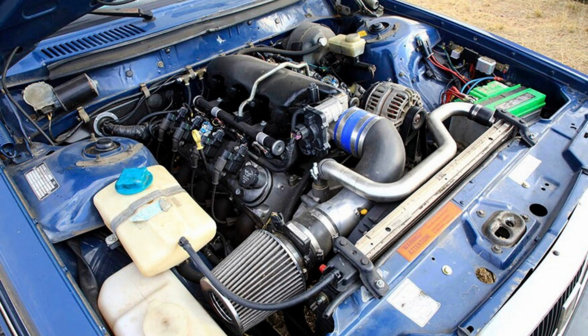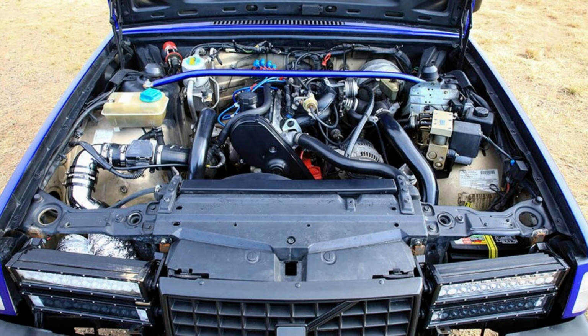The surprising performance potential of Volvo engine swaps. From red block to small block, we have some ideas for making your brick sick. Uncommon performance, 1974 to 1993 Volvo 240.